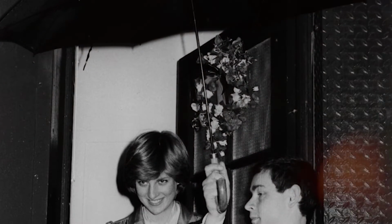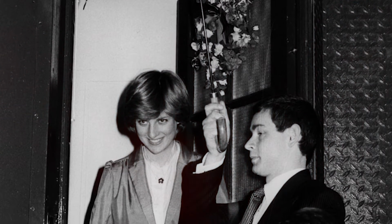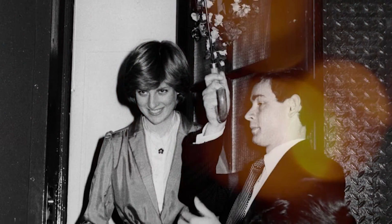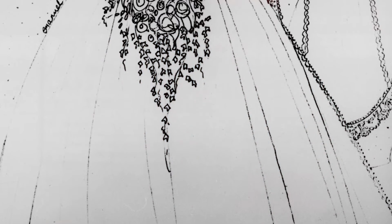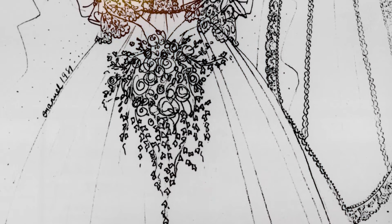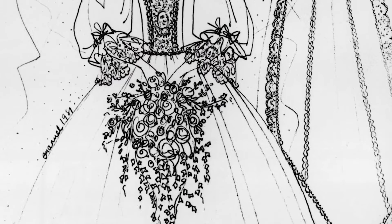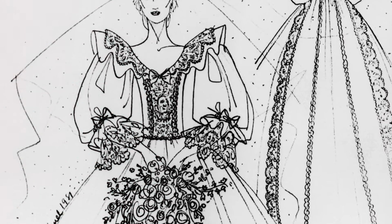Diana is seen leaving Emmanuel's after the final fitting for her wedding dress a week before the big day. Husband and wife designers David and Elizabeth Emmanuel were tapped to design Lady Diana's dreamy taffeta gown. The designs were kept secret until the day of the ceremony, when the press was given a sketch of what they had seen on the steps of St. Paul's Cathedral.